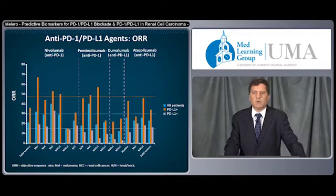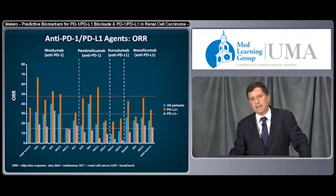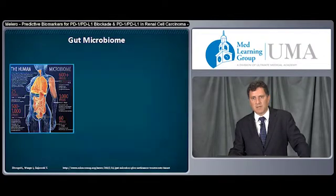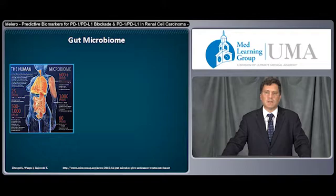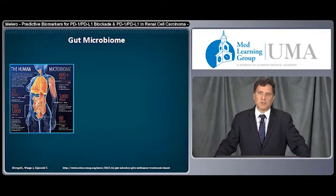And again, we go to this nomogram, trying to see what else we can plot together in order to have a better picture, knowing that the complexity is great. And there is something which is emerging as very, very interesting, and that's the presence of bugs in the gut, potentially also in the skin.